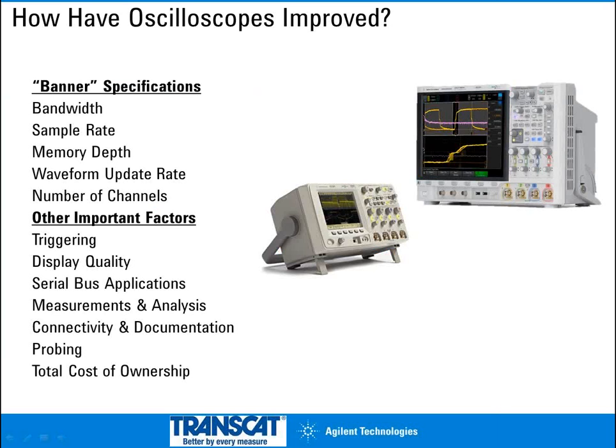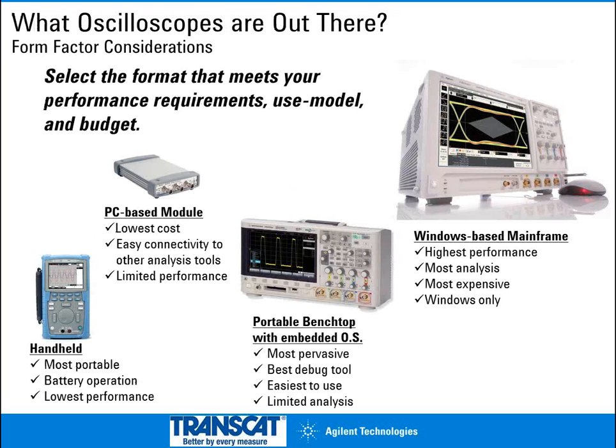If you're on the market to upgrade to a new oscilloscope or are simply curious about the latest improvements in technology, this webcast is for you. This presentation will briefly address various oscilloscope consideration factors, and we will provide you with some formulas for determining required performance and some general recommendations on what we believe are important things to consider. We'll start with the banner specifications that everyone should be somewhat familiar with, and then also discuss some other factors that may not be on the top of your head, but I think are worth discussing. Let's begin.